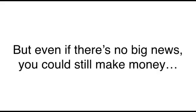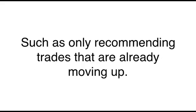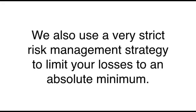There's no such thing. But even if there's no big news, you could still make money. Because, along with the WPI, I use other strategies to increase your odds of winning, such as only recommending trades that are already moving up. We also use a very strict risk management strategy to limit your losses to an absolute minimum.